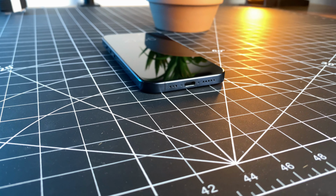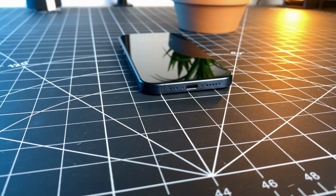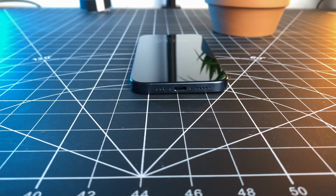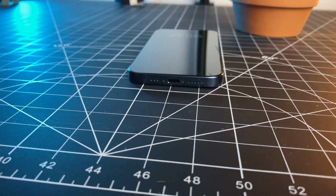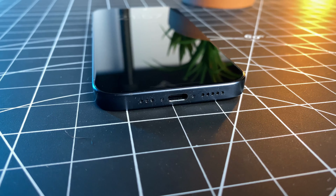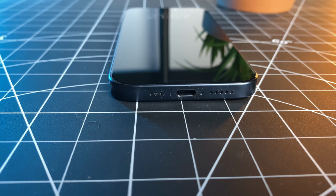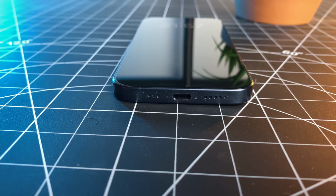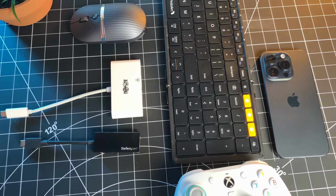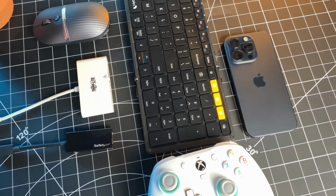Let's start with USB-C. This change is one of the main reasons why I upgraded to the iPhone 15 Pro. With it comes the ease to use almost any accessory that is available. There's no need to go and source an Apple-made or Apple-approved adapter. The amount of USB accessories that I have purchased has grown substantially, and that is with good measure.